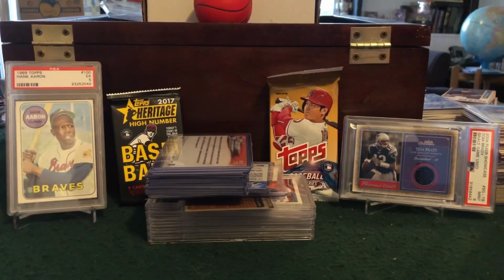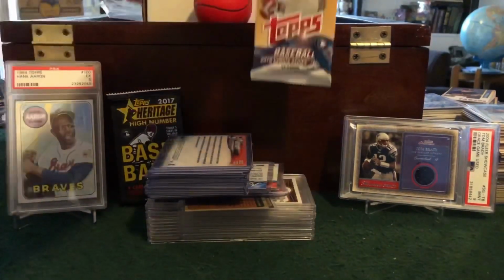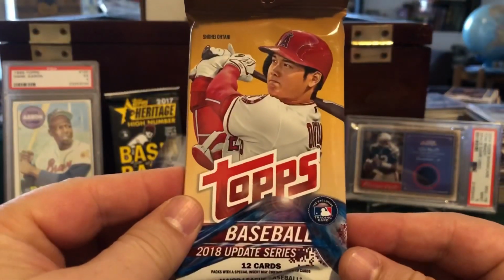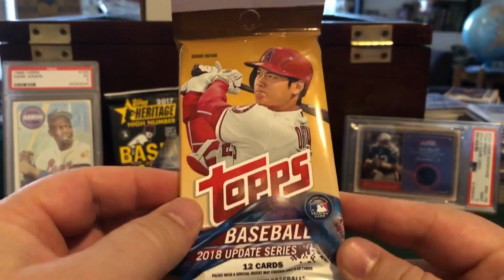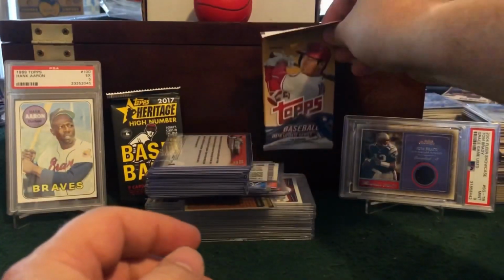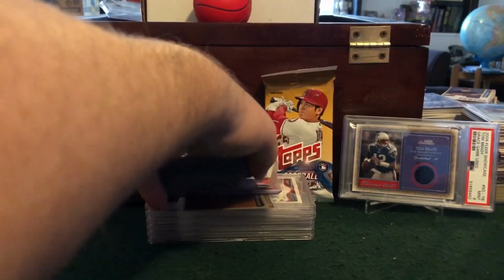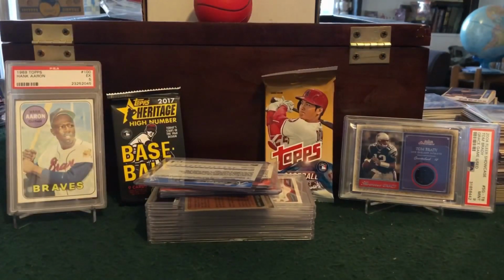Next up is a box of 2018 Topps Update. Beautiful shot of Ohtani here on the front of the packs. They came with 12 cards each. Much more pleased with this box that I ripped. And you can see the stack here of some of the hits. Now there were no autographs, so I'm totally okay with that. So let's quickly go through these.